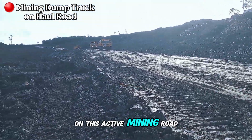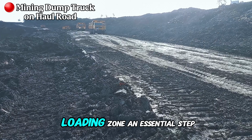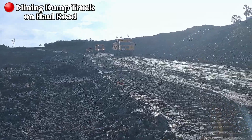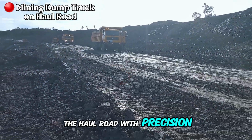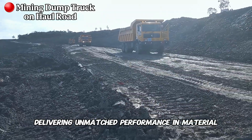On this active mining road, a high-capacity dump truck makes its way toward the loading zone, an essential step in the daily rhythm of open-pit mining operations. Designed for extreme payloads, this heavy-duty truck navigates the haul road with precision, delivering unmatched performance in material transport.